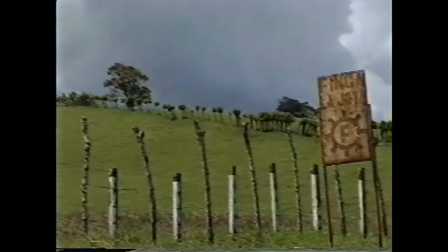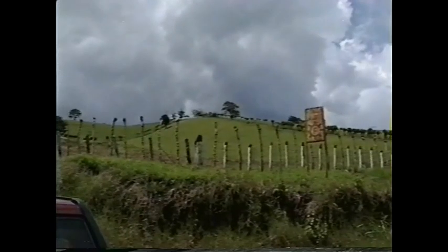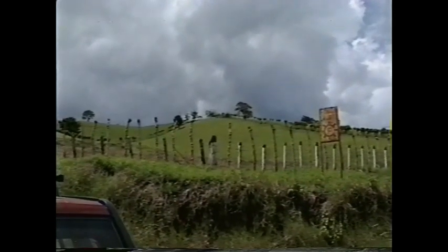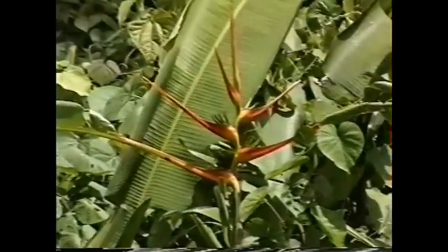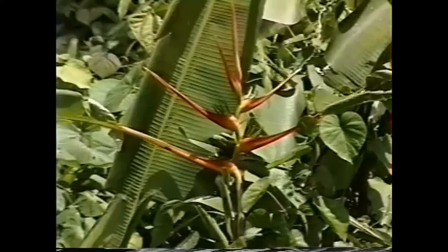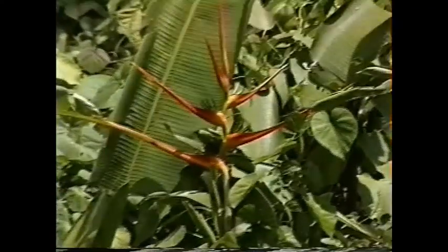Seeing a lot of different kinds of fences, that being just one of them. But here we are in ranch land, right next door to the jungles. Been seeing this along the road and calling it a bird of paradise. I'm not sure what it is. You can see the kind of leaf it has from behind it there. But Mom, you'll identify this for me, won't you?